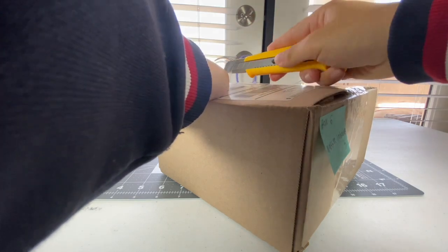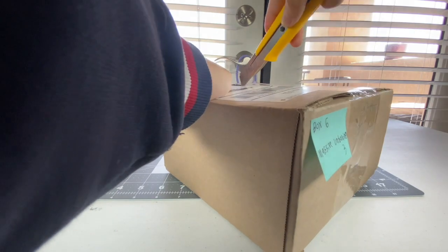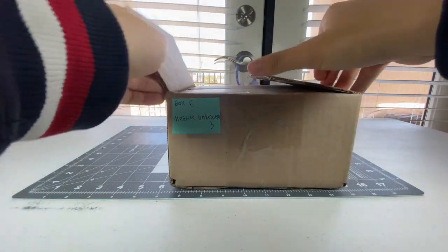And man, I'm just so happy to have this in my collection as well. And ooh, I kind of missed a line. But nevertheless, now that we got that open, let's unbox it.